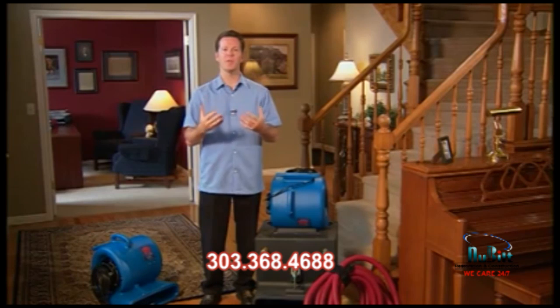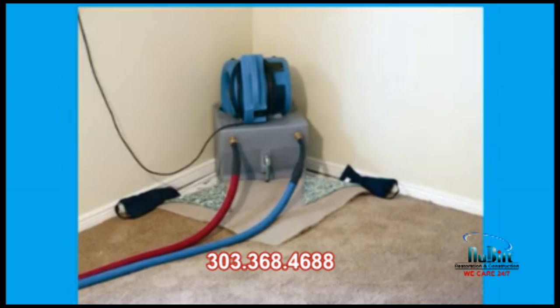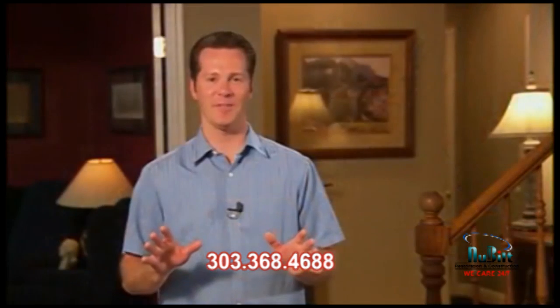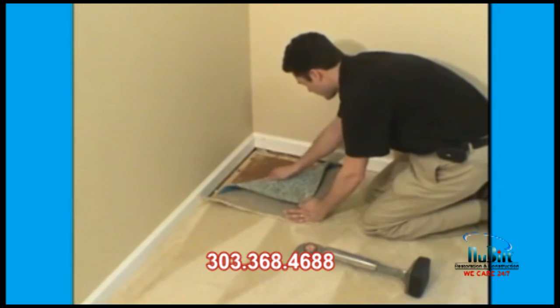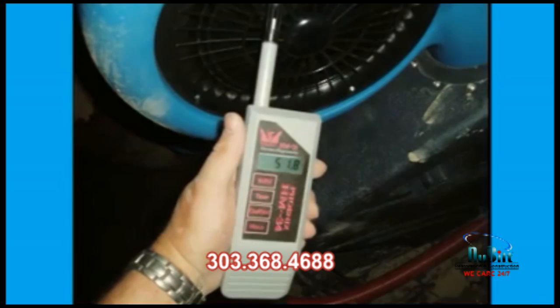Directed heat drying also has an important health benefit. Because this system dries so fast, it eliminates conditions that allow mold and mildew to grow from the instant we begin drying. In addition, the operating temperatures of our drying system inhibit the growth of the vast majority of mold and fungi. And we don't leave the job until everything is dry. Our technicians check to make sure that your home or business is dry to the proper industry standards.